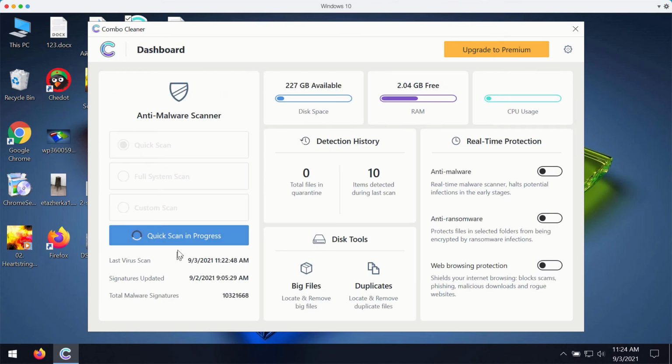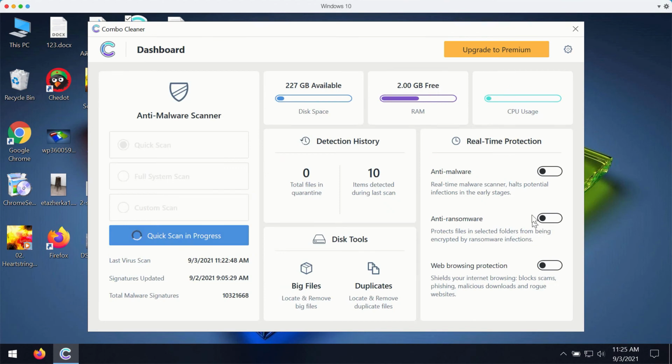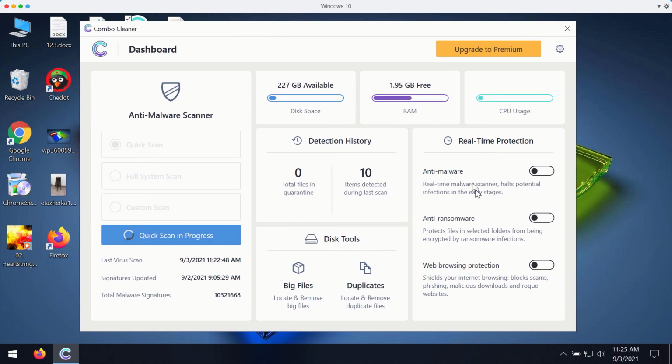So then while the scanning is taking place, you will be able to observe what particular threats are detected. And then at the end of scan, you will see the complete summary of all threats that were found during the scan. The premium version of Combo Cleaner gives you important features such as anti-malware, anti-ransomware, and web browsing protection. So with these three features being the part of the premium version, your computer will be fully protected.